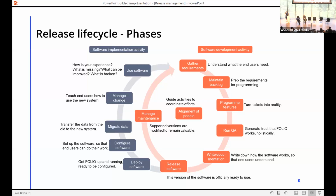But the cycle continues where once a version is released, we may see that there are some problems that need to be fixed. And I've called it here manage the maintenance of the released version. And from that aspect, that flows back into requirements. They could be bugs, but they could also be new gaps that we recognize. And they feed back into the requirements, and the cycle of software development then keeps on turning anew.